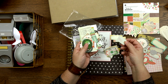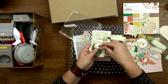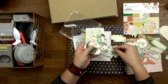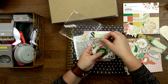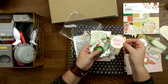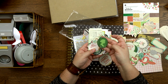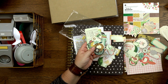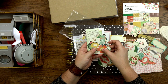Close Knit is really cool if you've never seen it before. It's very family oriented, and it has obviously a knitting, sewing kind of theme to it, but it has a lot of pieces that talk about family, which is fun. That's a piece from it, a little silhouette. So I'm just sorting through it, Mom and Dad.